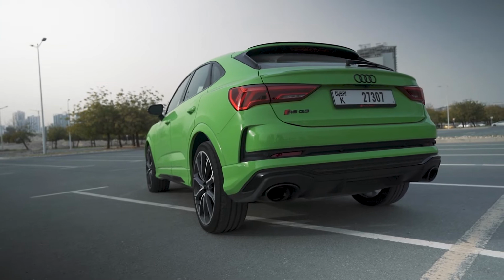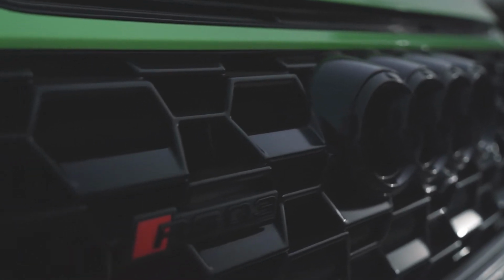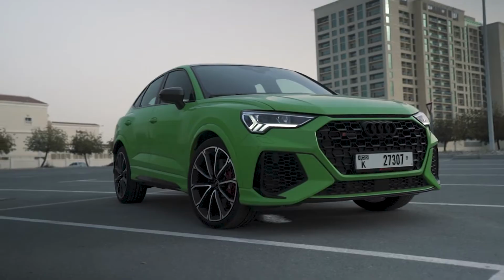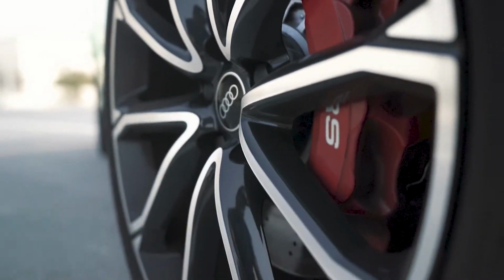The performance of the RS Q3 is evident even when it is parked. It's just like a hungry chained lion who is ready to pounce. At the back, it has a powerful finish starting from the sloping rear with the RS specific spoiler. At the front, the RS bumper is in combination with the glossy black single frame that stands out. Exposed wheel arches and 21-inch alloy wheels are unconventional for its model class.